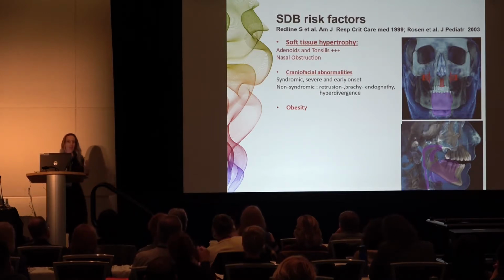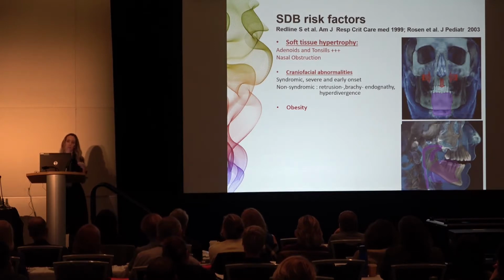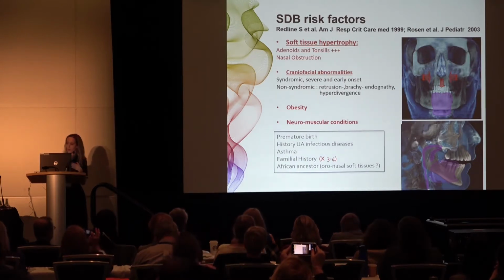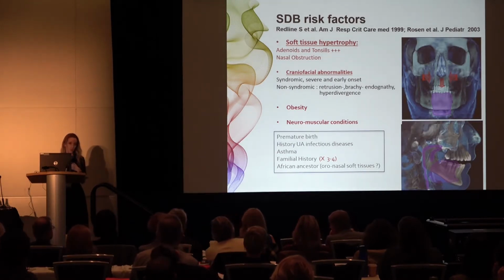So yes, obesity maybe could also be linked to soft tissue hypertrophy somehow because of the fat deposition within the tongue base or the lateral fat pads. But it's of reduced importance before puberty, though it can be a problem for really obese children. Neuromuscular conditions, but also myofunctional abnormalities could also take part in these risk factors. And you have all the others that were well documented in the literature, and African ancestry also, maybe because of soft tissue differences.